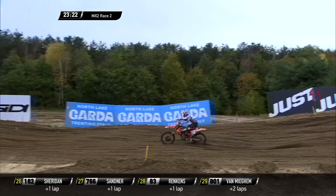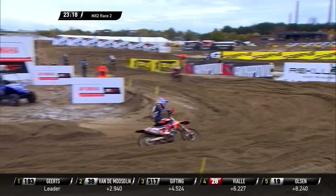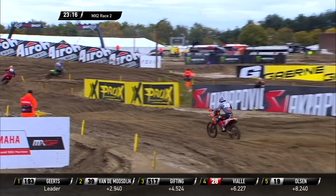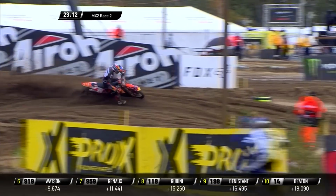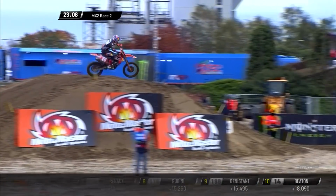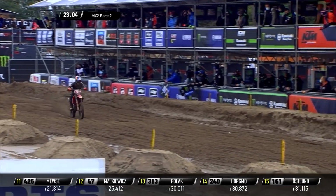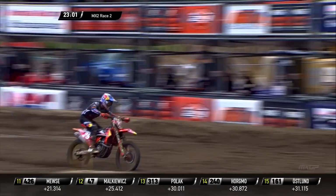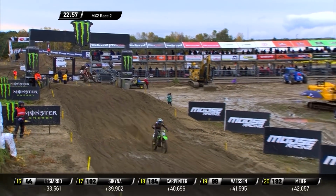Oh, Vial just folding the front. He's in 4th place at the moment. Olsen not gaining, but Watson is gaining on both of them. Wonder if Tom Vial is now starting to think about the championship. Obviously 73 points in with 3 rounds to go after this one.